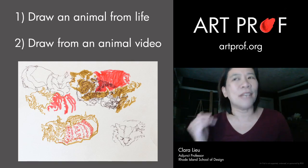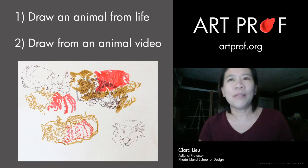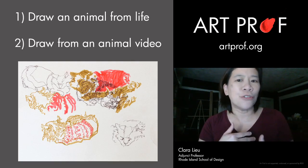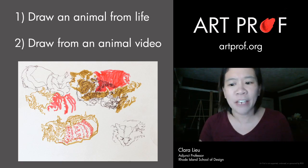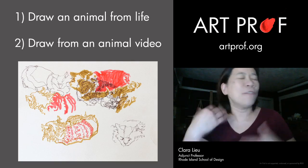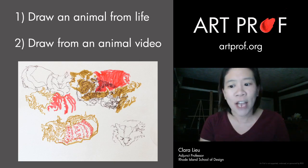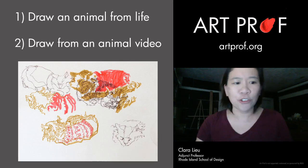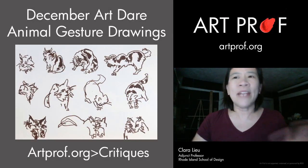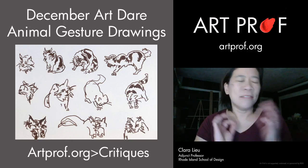You can see that we are basically asking you to draw an animal that is not perfectly still in a photograph. So whether you choose to draw from a video of an animal or to draw your pet or your friend's pet from life, you have to figure out a way to make that work. I think it's really fun. It's a great challenge. And remember, these gesture drawings for the December Art Dare don't have to be fancy. They can be really simple and really straightforward.